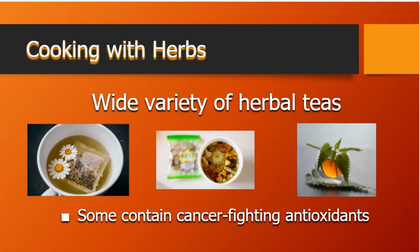So now there's a wide variety of herbal teas that people like to drink, and maybe you already drink them at home.